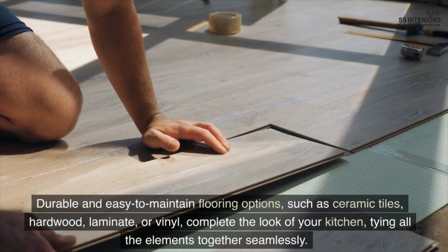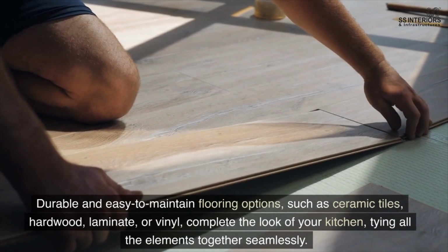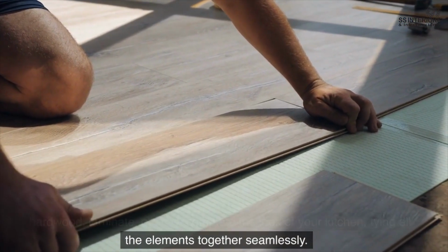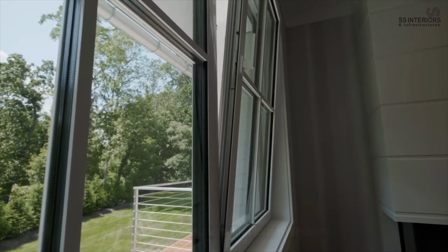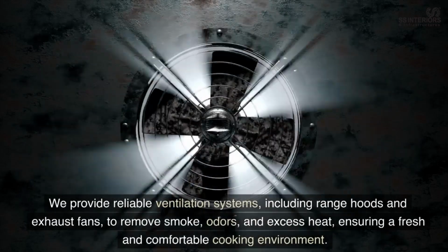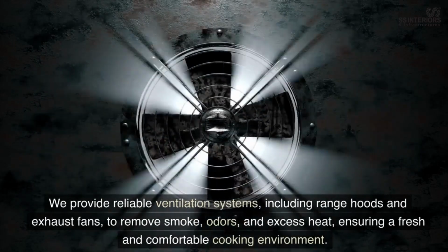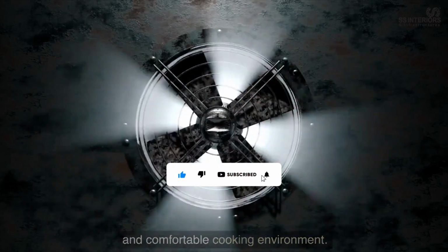Durable and easy-to-maintain flooring options, such as ceramic tiles, hardwood, laminate, or vinyl, complete the look of your kitchen, tying all the elements together seamlessly. Proper ventilation is vital in any kitchen. We provide reliable ventilation systems, including range hoods and exhaust fans, to remove smoke, odors, and excess heat, ensuring a fresh and comfortable cooking environment.